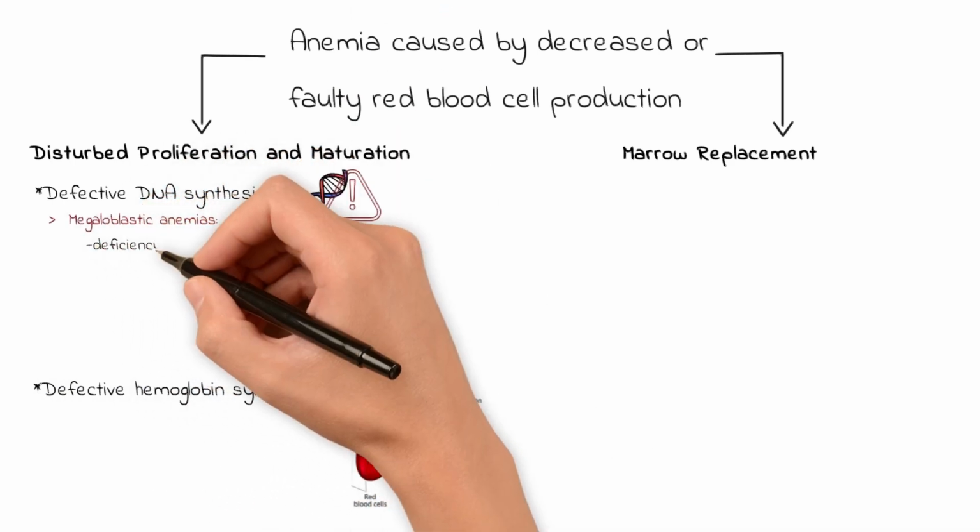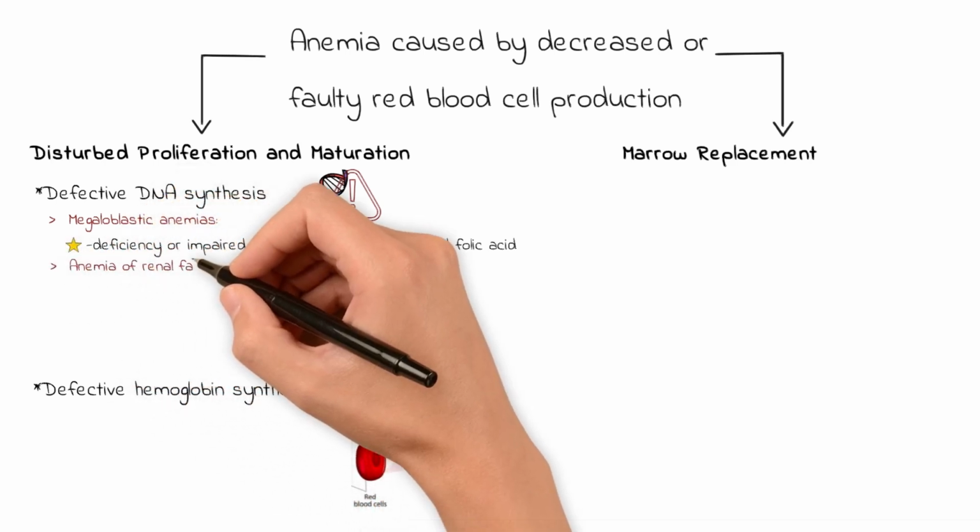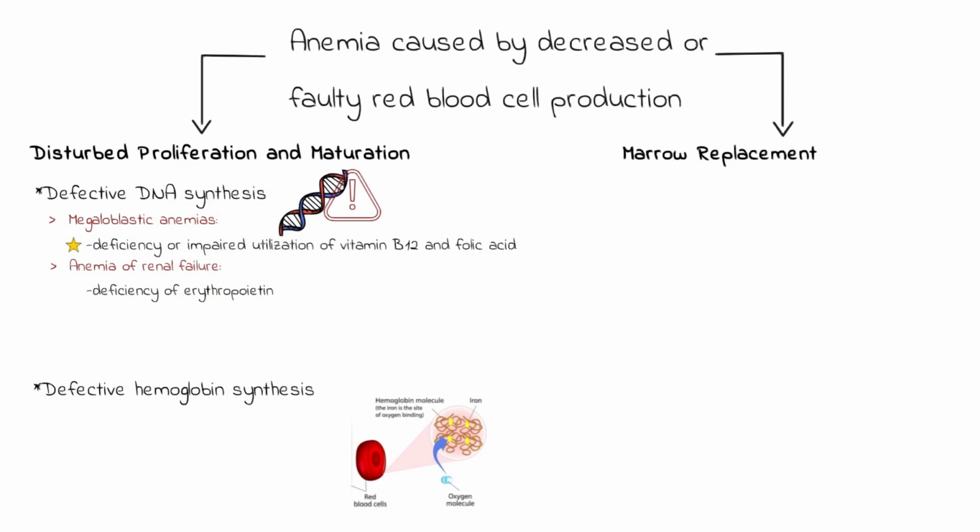Megaloblastic anemias, caused by deficiency or impaired utilization of vitamin B12 and folic acid, leading to the production of abnormally large and dysfunctional red blood cells. Anemia of renal failure. The kidneys produce erythropoietin, a hormone that stimulates red blood cell production. When kidneys fail, erythropoietin production decreases, causing anemia.